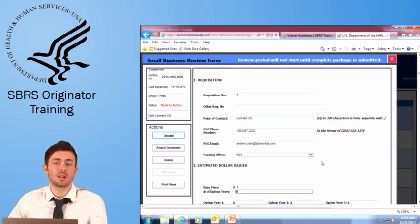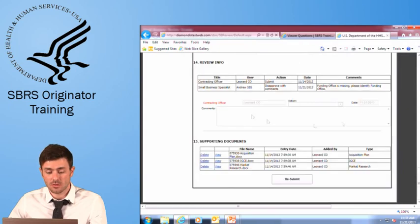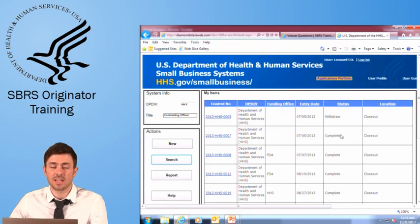and once you've made all changes required by the next level reviewer, scroll back down to the bottom of the page and select the Resubmit button. Selecting Resubmit will again add another row in the review information table that says that you resubmitted the form for review. Additionally, it will change the status to CO review or SBS review, depending on which is the next level reviewer in the process. So that concludes my walkthrough of review form management.